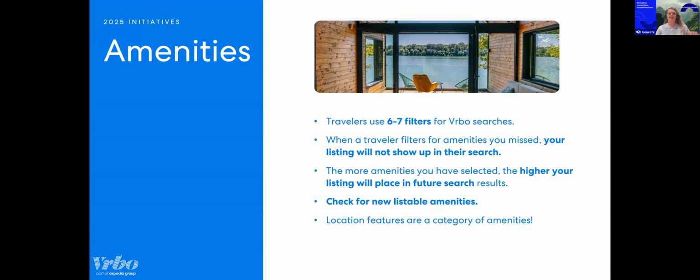You might be surprised to learn that travelers use on average 6 to 7 filters, which is quite a lot of things. Not all items are filterable, but when a traveler filters out for amenities that you just missed to tick off, then you're not going to be included in that search, and you're decreasing your exposure and likelihood of getting a booking. So additionally, the more amenities you have selected, the higher that your listing will favor in the algorithm, and it'll place in future search results.